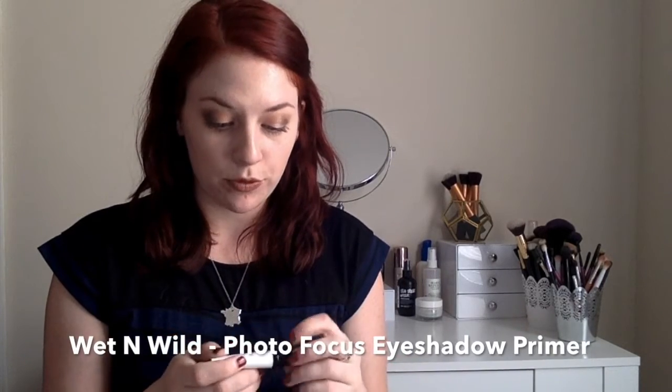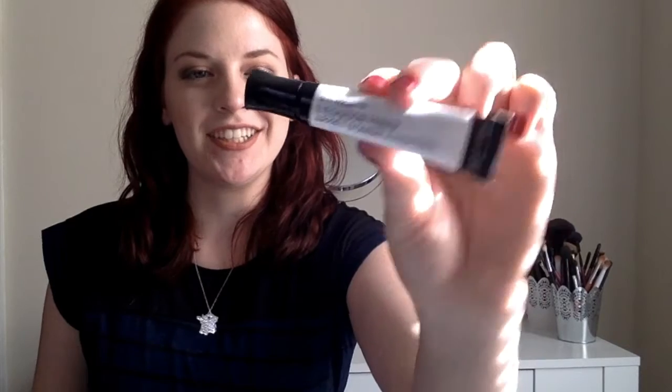So let's do drugstore first, per usual, and I'm going to start with the actual primer, and then we'll do sort of bases. So the actual primer that I have been loving is this new Wet n Wild Photo Focus Eyeshadow Primer. And this is what it looks like. So I'm just going to go into it really quickly. Oh, is it upside down? It's upside down. It's cool. That's what it looks like.